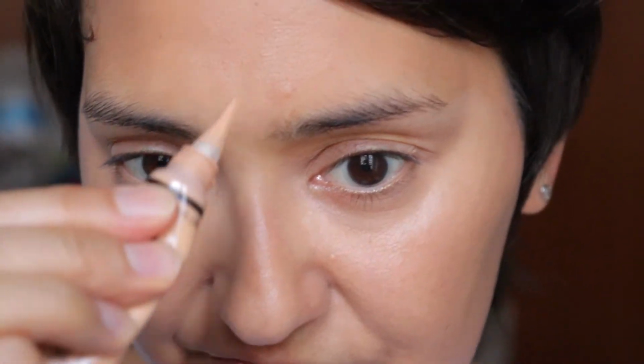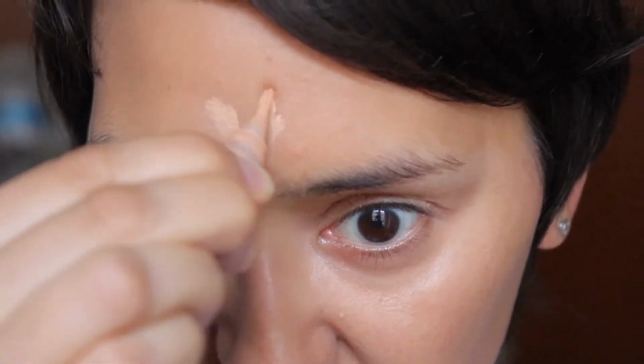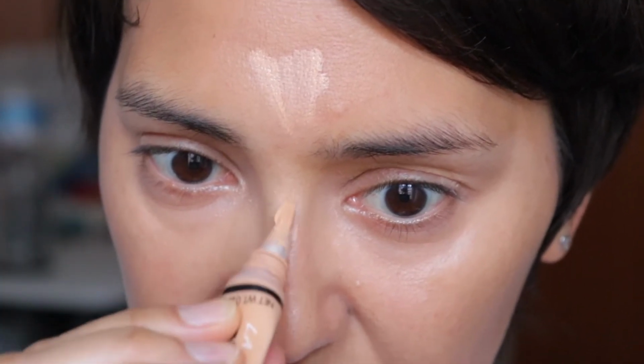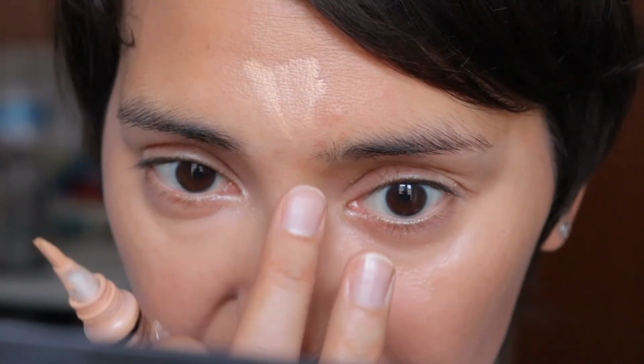And then to highlight, I highlight up here on the forehead, and then I highlight down the center of my nose just a little bit. And then I do my chin, even though I'm covered with the mask, I still do makeup down here because I need to balance it out some. So then I just blend this out with my finger up here, and then it's just a little bit more.